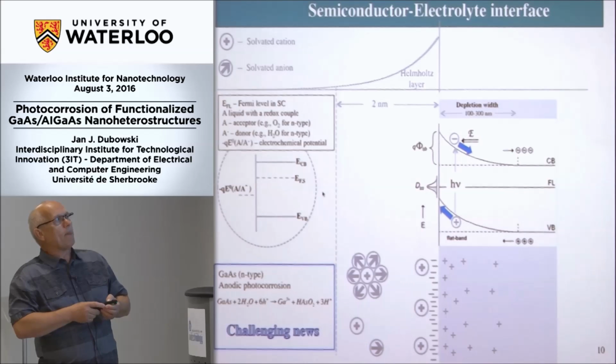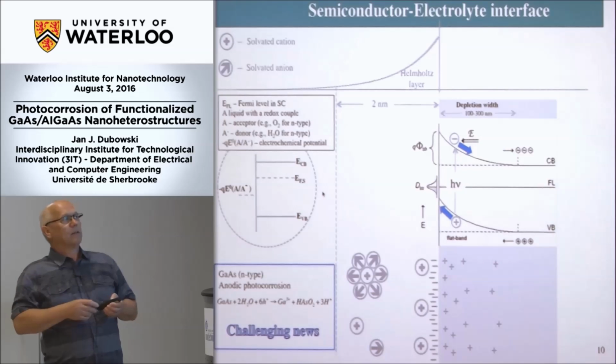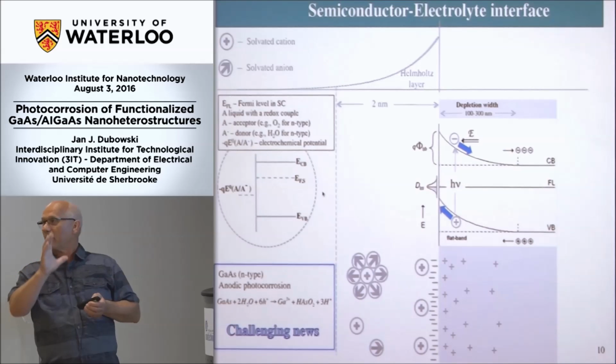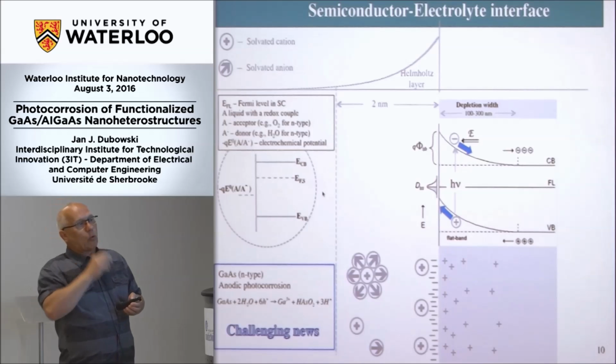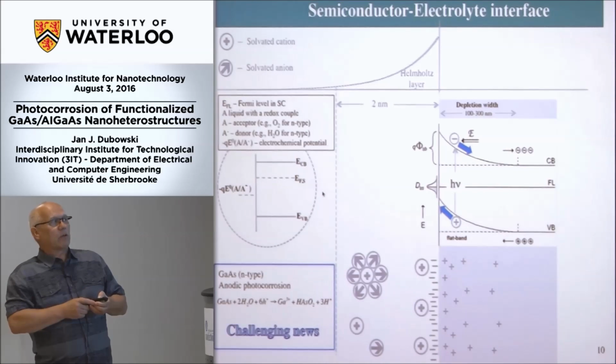And the second thing is that when you have an interface between a semiconductor and an electrolyte, typically the Fermi level in N-type materials is slightly higher than the electrochemical potential of the electrolyte. Therefore, additional electrons from the semiconductor would flow towards the surface, and therefore would contribute towards band bending of the semiconductor. So what happens is that you have electrons that flow towards the surface and create this field, and now we excite carriers. So now electrons, the photoelectrons, will be repelled from the surface, and photoholes will be pushed towards the surface. And that's a problem, because in N-type gallium arsenide, this leads to so-called anodic photocorrosion that is described roughly by this formula.